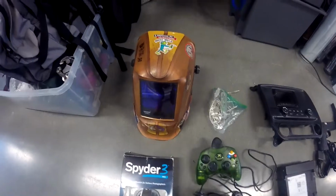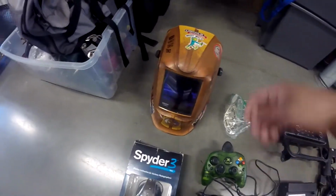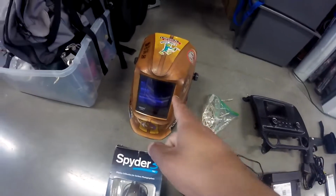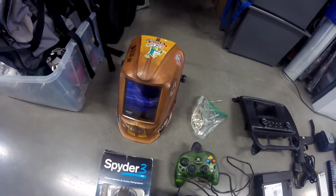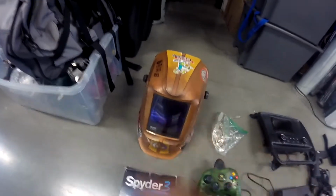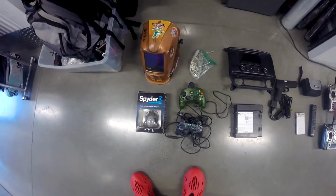First up was this Lincoln Electric welding helmet. I paid $15 for this. He was asking $20. It does work. It's a little beat up, but this exact same model is selling for around $250 used in better condition. I'm gonna clean this one up and maybe list it for about $150. So welding helmets, always got to look out for those. I've sold those in the past, so definitely look out for the Lincoln ones.